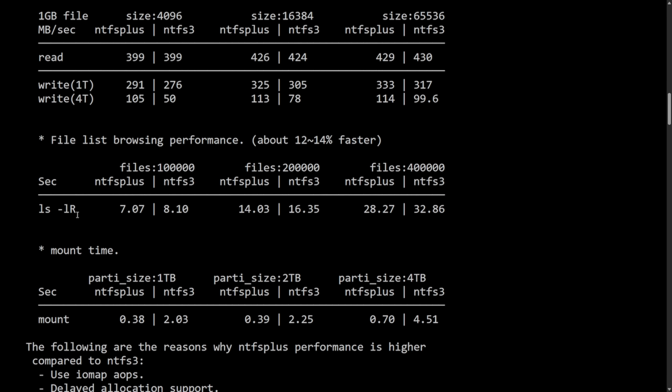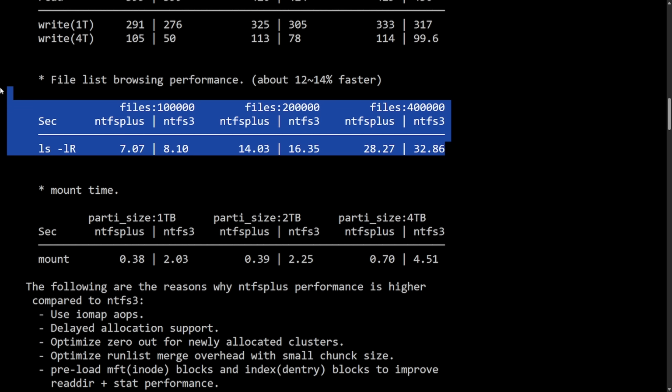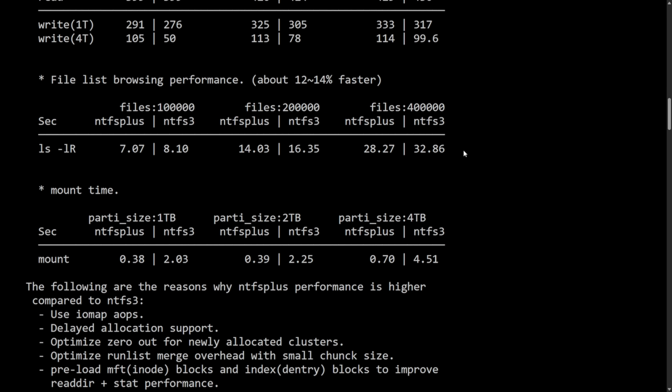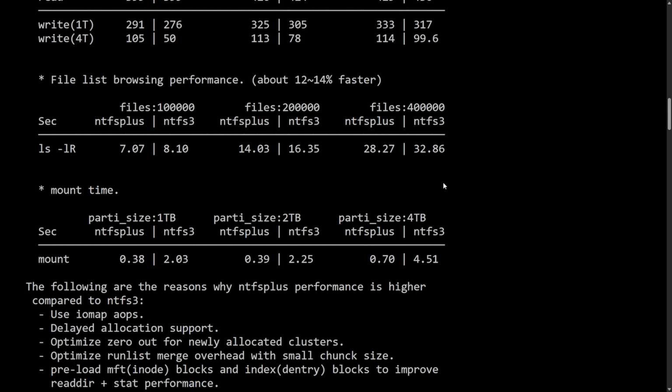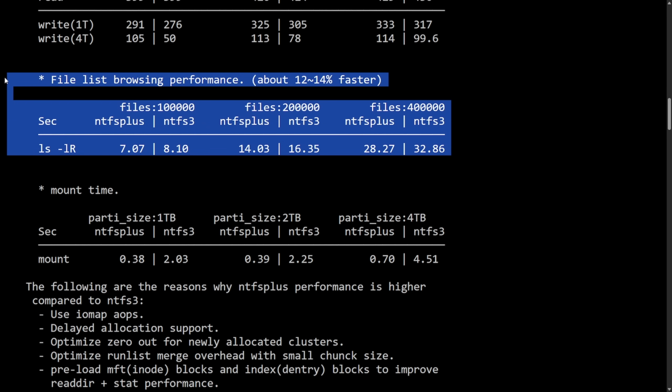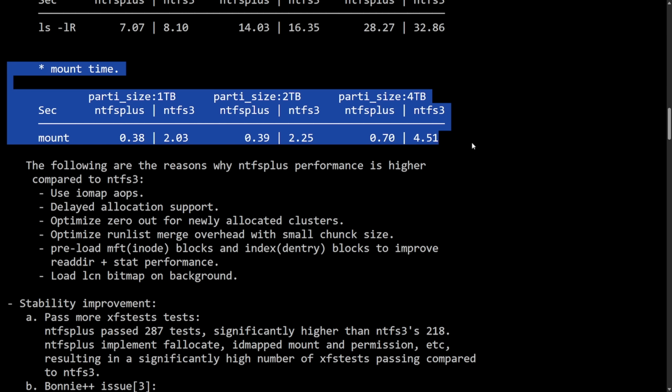File list browsing performance, which I'm actually very interested in, becomes better as well. 12 to 14% faster gains here, and I hope it only gets better because this is some of the most frustrating parts of browsing an NTFS file system from a different operating system, including Mac OS. It takes forever to really browse through things and load up. It takes a very long time. I've always had this issue across operating systems, including on Linux, but it's definitely a lot better on Linux when it comes to Mac. It's just abysmal. But regardless, I do like the file list browsing performance being enhanced either way. And then the mount time as well is significantly improved.